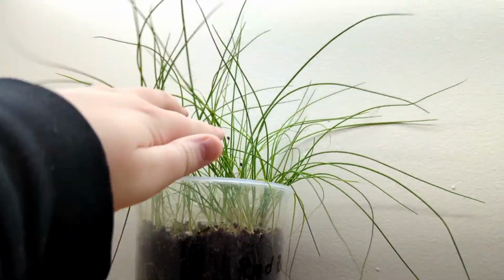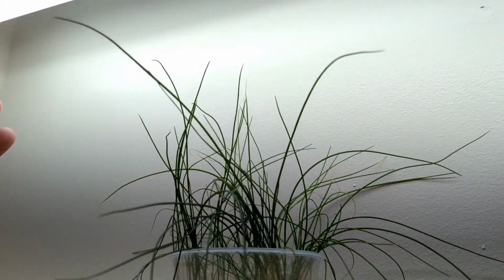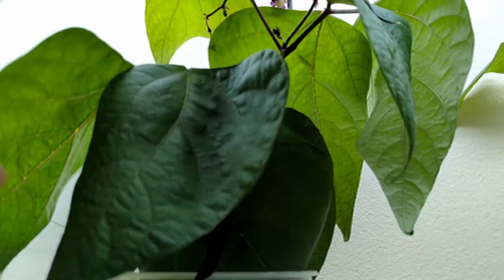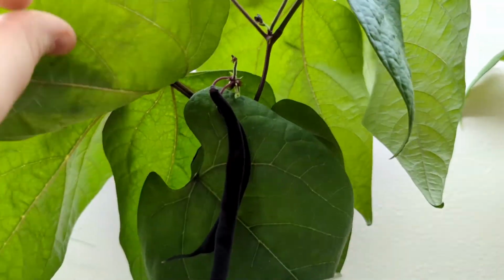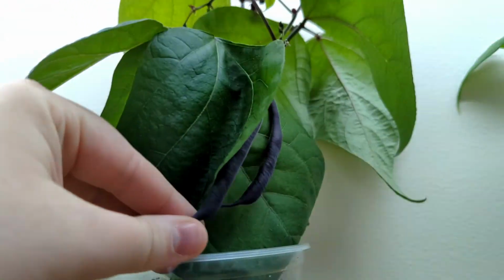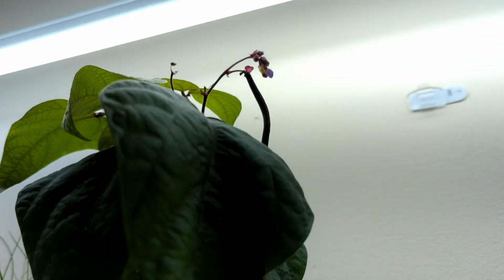Our red beard bunching onions up here haven't started to bulb up yet or anything, but they're still doing their thing. We've got our royal burgundy bush bean here, and it actually has two that are ready to harvest. And then there's gonna be one up here that'll be ready to harvest pretty soon as well.